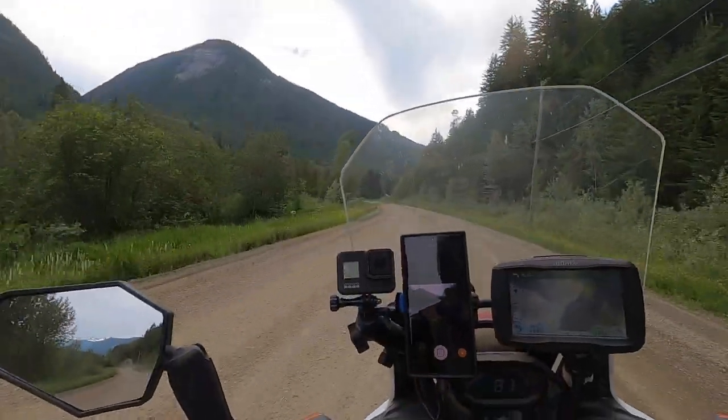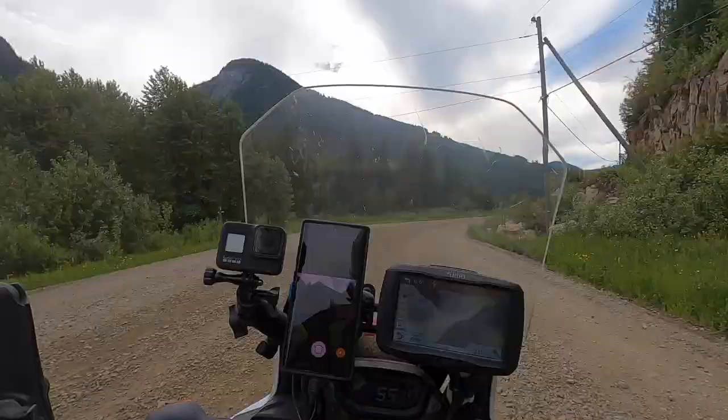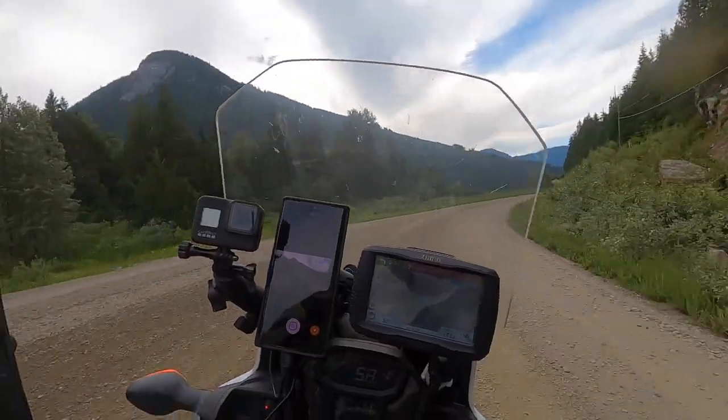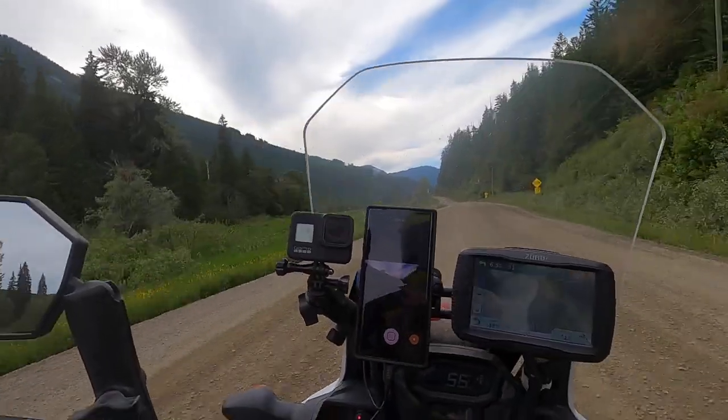So I just left Trout Lake and now we are heading towards Naksup. And I don't know where my buddies are. They left me behind.